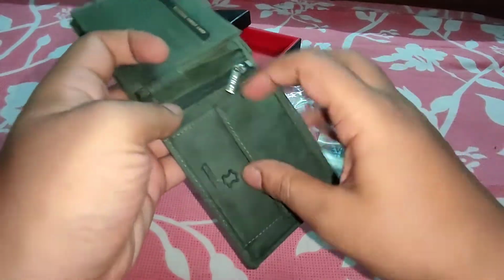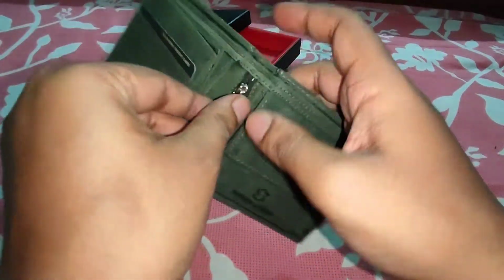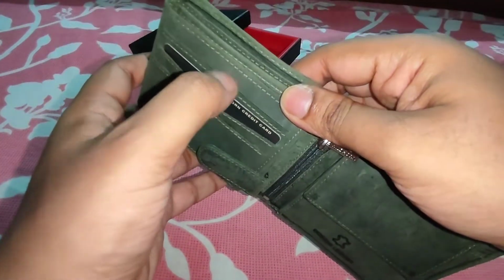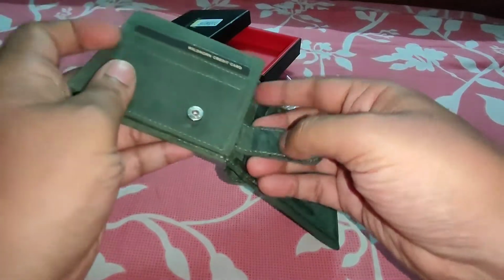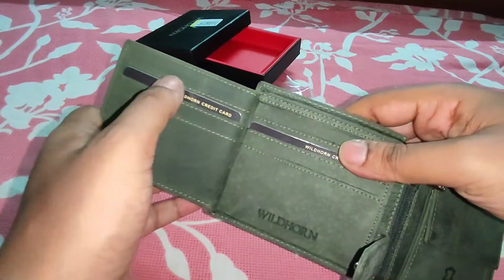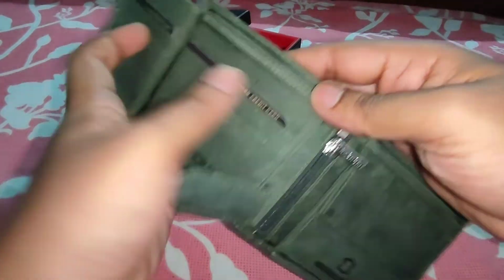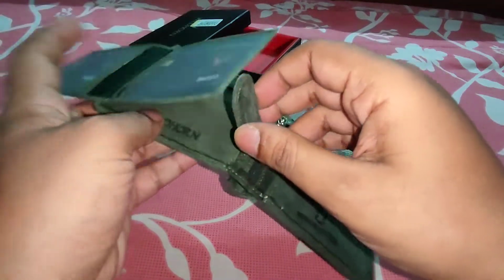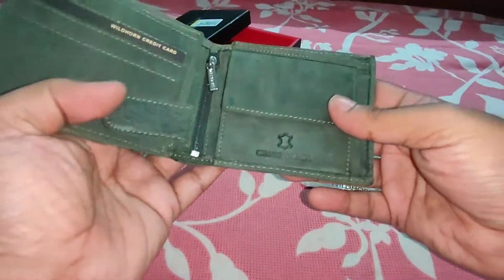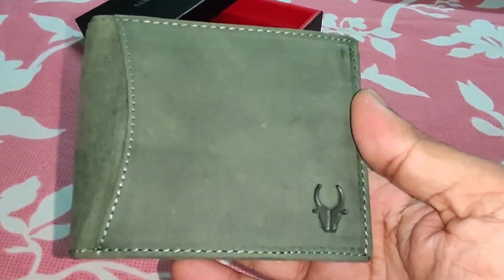It can handle all your money and coins, no issue. Lots of pockets and a chain inside. If you use lots of cards, then it's perfect for you. The in-hand feel is very premium because it's made of genuine leather.